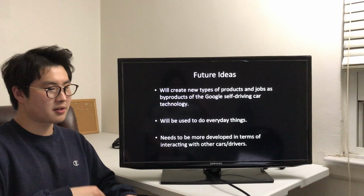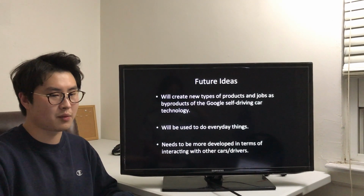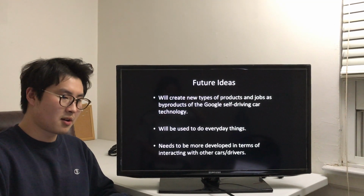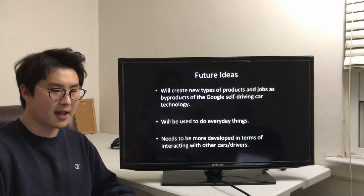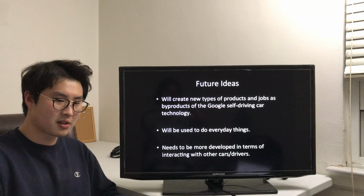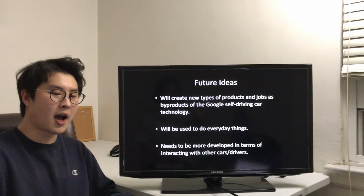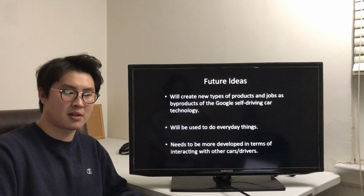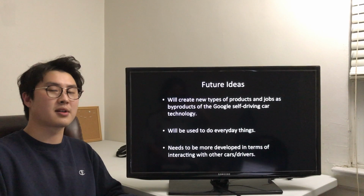Next, the self-driving car needs to be more developed in terms of interacting with other cars or drivers or pedestrians. For instance, when we drive a car, sometimes we use hand signals to interact with the pedestrians or other drivers. So the self-driving car needs to be developed more about how a self-driving car can interact with the pedestrians or other drivers and even just other self-driving cars.